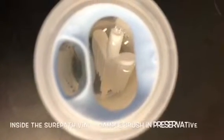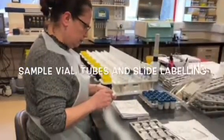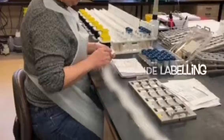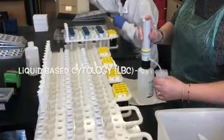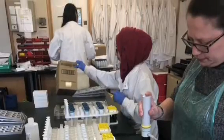Here's a SurePath vial containing the cervix brush, immersed within preservative. Sample vials, slides, tubes and forms are carefully matched and labelled prior to processing. To obtain the optimum amount of cells to screen, we use the SurePath LBC technology.